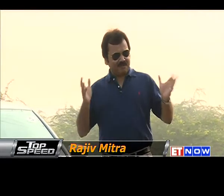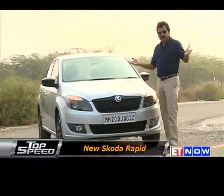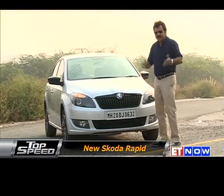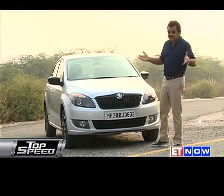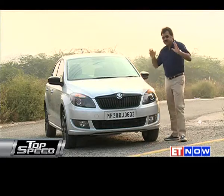What I'm driving today comes from a manufacturer which simply likes to call itself simply clever. Got it? Not quite. Well, it's the Czech manufacturer SKODA, and they recently relaunched their sedan, the Rapid, with a few changes. Well, hardly that many changes, but nevertheless, I would say clever changes which should add value to the car. And what lies under this bonnet here is the biggest change.